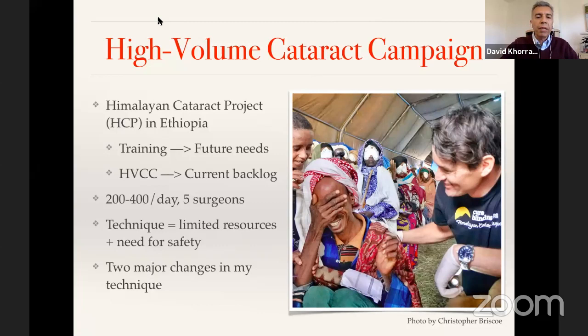So fundamentally, their system is one that focuses on training to meet the future needs of the backlog of blindness, and the high volume cataract surgery campaigns to take care of the current backlog. In those campaigns, there will typically be 200 to 400 cataracts done per day among five surgeons. So in a week, it'll be 1,200 to 1,500 cataracts, and some of the surgeons will be doing 85 to 120 cataracts a day. So the MSICS technique in those circumstances is driven by the limited resources as well as the critical need for safety.